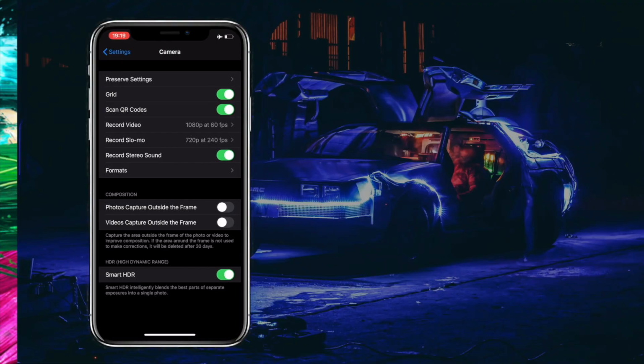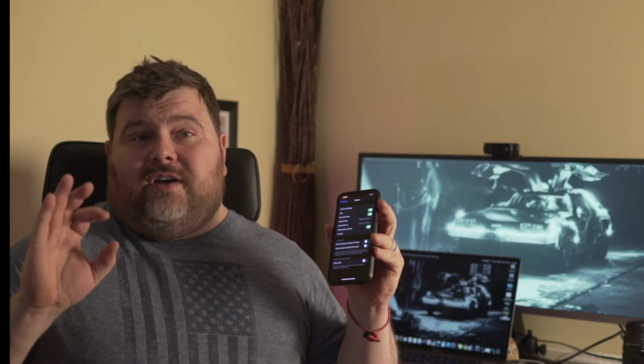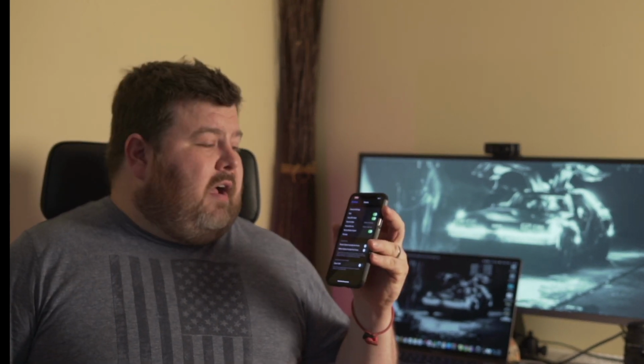And last but not least, at the very bottom, HDR. I don't like having it on. I don't really want the phone to do things for me automatically, so I turn it off. So that's all the settings taken care of. Like I said, you'll have similar settings on your Android or other mobile device.